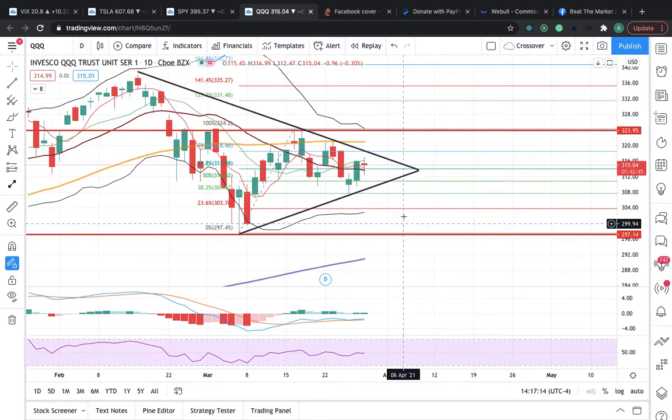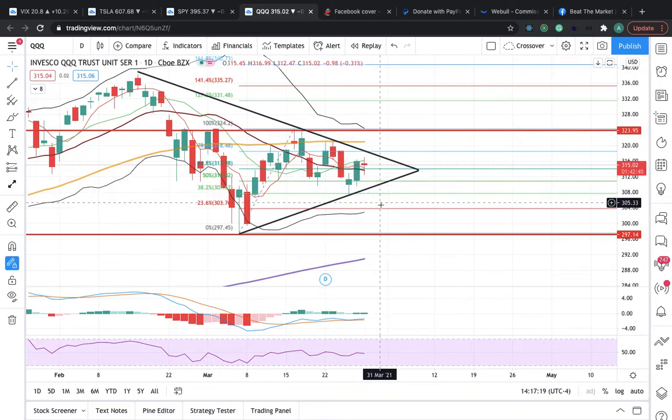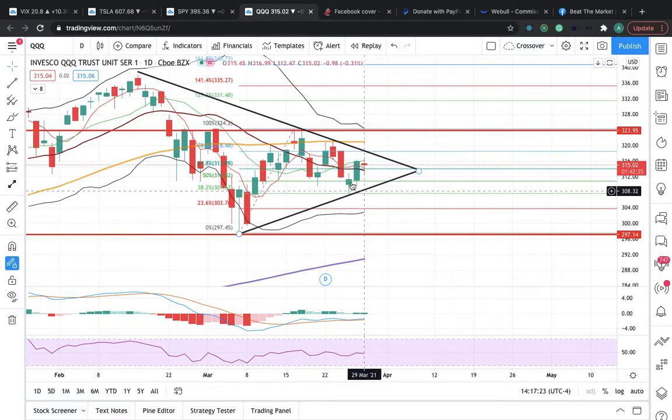But I believe this is 1 and this is 2. It could even go as low as 303. If it does, we'll keep an eye on that. But I believe we're either on wave 2 still or we're heading into wave 3.